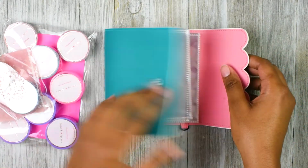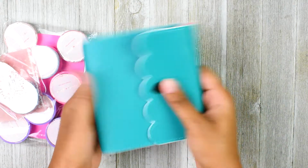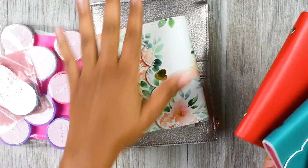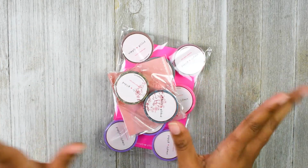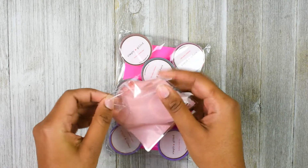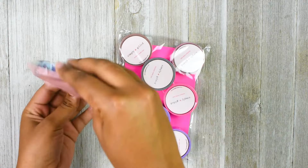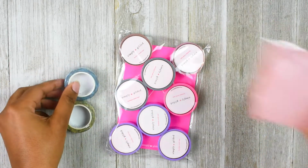If I wanted to get any sticker book, it's this, because I really liked the creativity behind that, and it's a nice place for me to keep my stickers. So for now, these are all the sticker books that I have. These two are from sub boxes, and these two are ones from her shop. And now we can go ahead and get into what else I ordered in terms of washi.